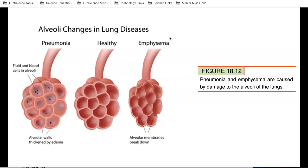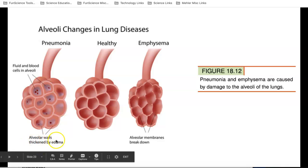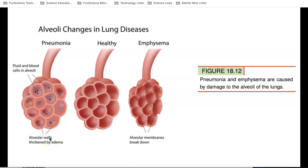We mentioned how important the alveoli were. Here is a section of healthy alveoli. When things go wrong with the alveoli, like if you catch pneumonia, fluid and blood fills the alveoli. Well, you know what happens if fluid fills this. The gas that you're breathing can't get in. And it will also thicken the alveoli walls, which again makes gas exchange, that oxygen coming in, the CO2 coming out of the blood, more difficult.